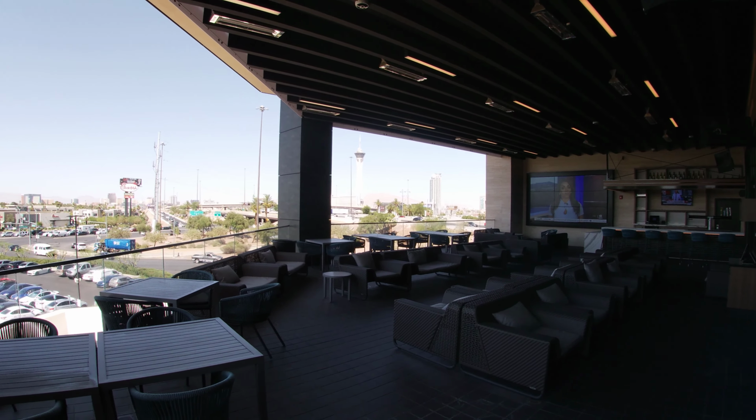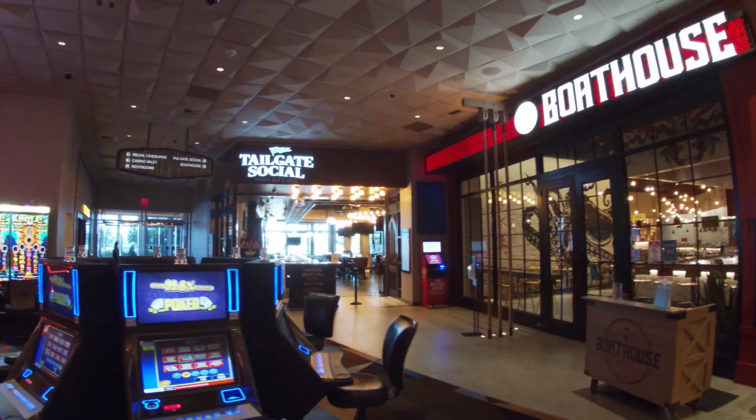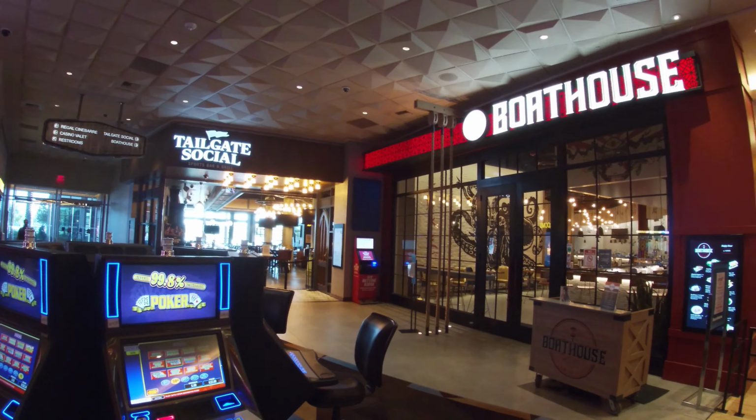So I went to happy hour at Tailgate Social and had a great time. The waitresses are beautiful and fun and flirty. The happy hour specials are quite nice. They got a really good margarita. I did stop into the Boathouse quickly, but I just got a weird vibe, so I actually didn't even order a drink. There was really nobody in there, and it seemed a bit pricey.